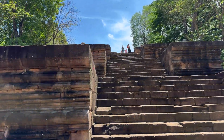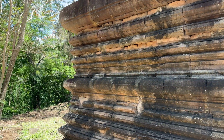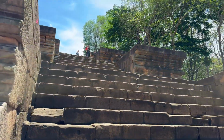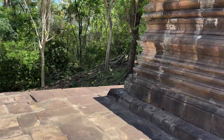Okay, so let's go up here and we'll go into the ceremony, or the sanctuary itself. You can see this is all carved here. Oh, this is just, the amount of work they put into this just blows my mind. And those there, they believe, were also used for the flags.